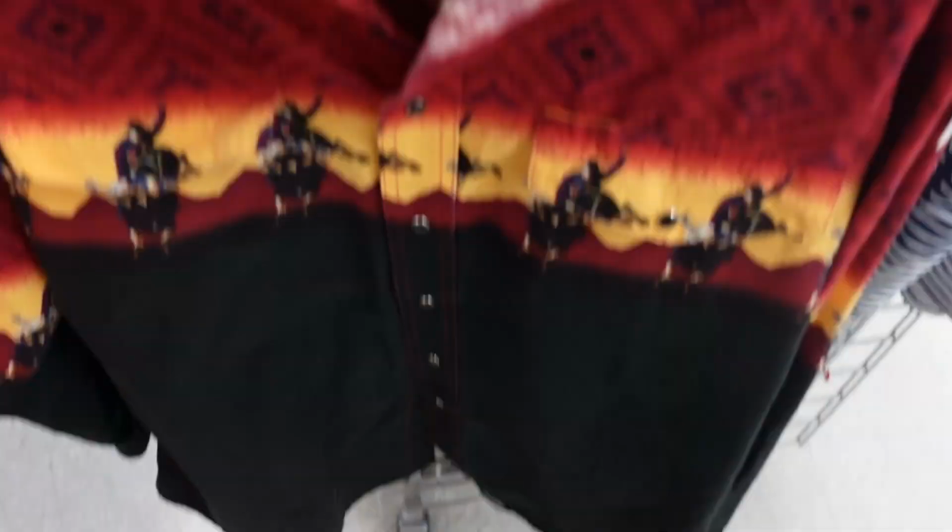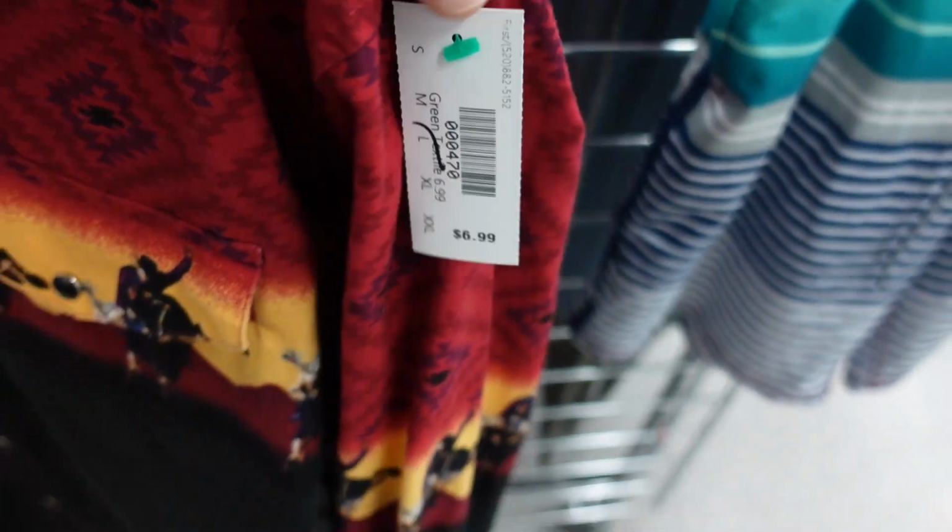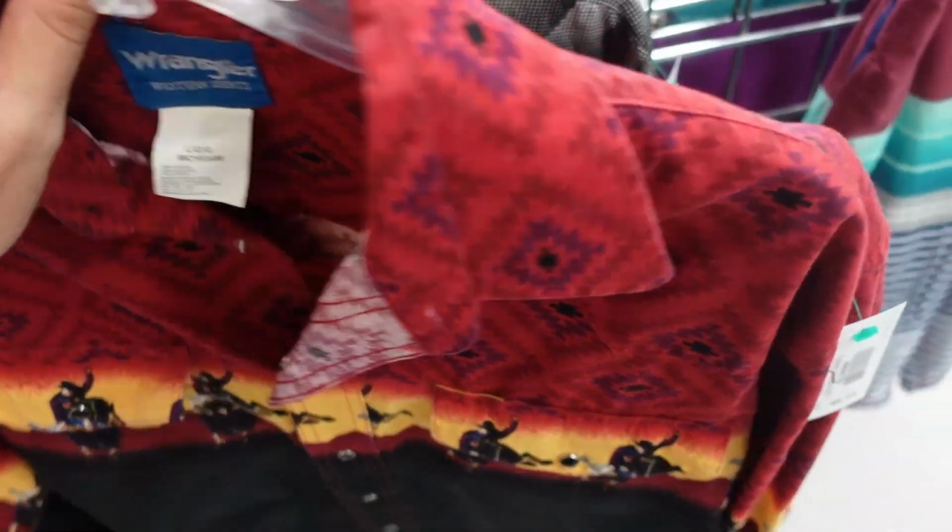Kind of nice Wrangler shirt, super cool pattern, pearl snap, only $7. I'll probably list this for like $50 plus shipping. See what kind of offers come in.